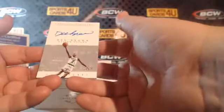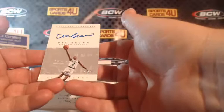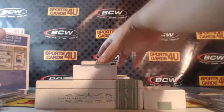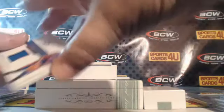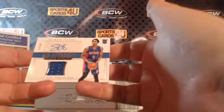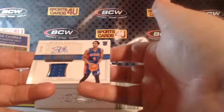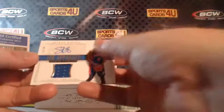Signatures, 71 out of 75 for the Celtics, D. Brown, pumping up his kicks. Heir Apparent rookie jersey autograph, 14 out of 49 for the Detroit Pistons, Spencer Dinwiddie.